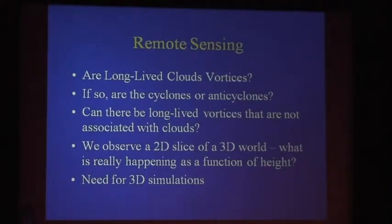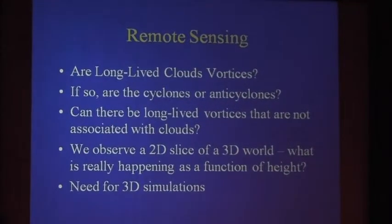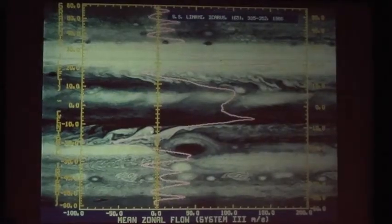So, for example, when you see clouds like these red clouds of the red spot, is that always indicative of a long-lived vortex? Can you figure out from the morphology of the clouds whether a vortex is going around in a clockwise or counterclockwise direction? Are there vortices sitting around that don't have clouds that, you know, tell you where to look? So we really have our work cut out to try and figure out what's happening on this planet.